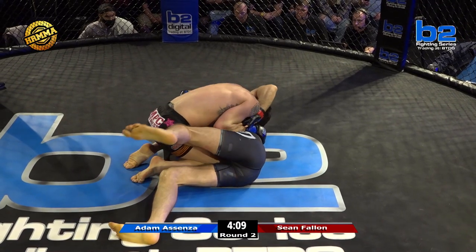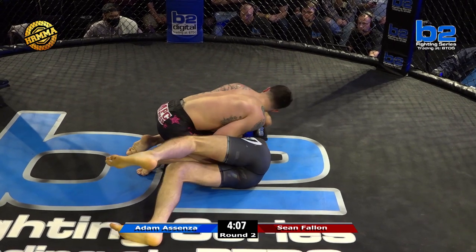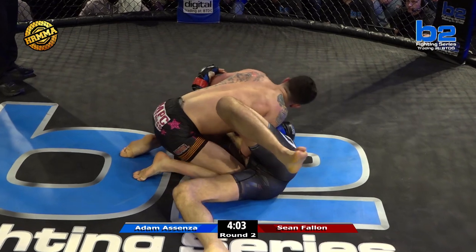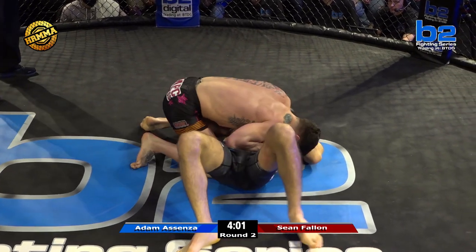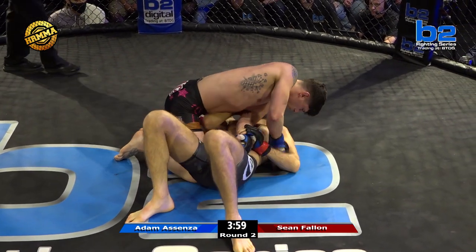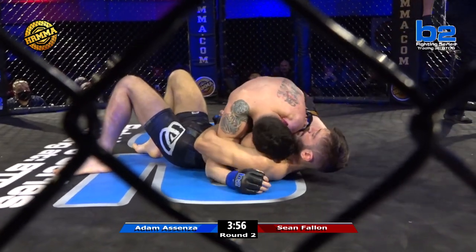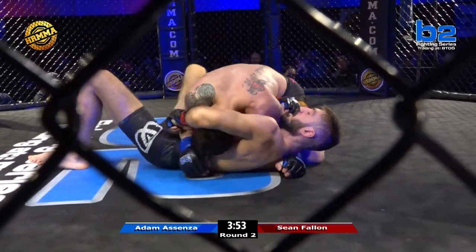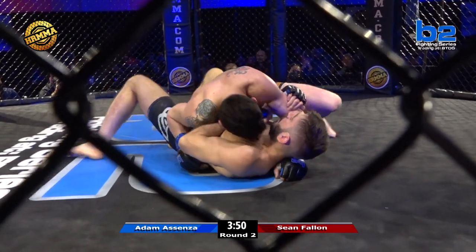Post that left elbow, put it on his ear. Head position's nice. Drop that left elbow on there a few times. Yeah, short elbow landed there a couple times before Fallon was able to cover. Ended right in the side mount right now. Fallon's got to figure out a way to get out of that position. He has to become urgent.